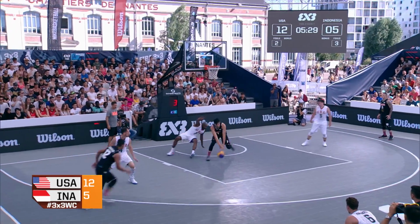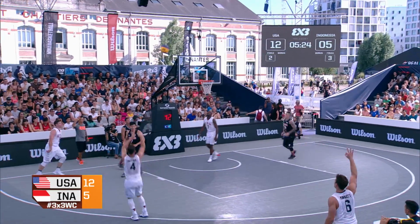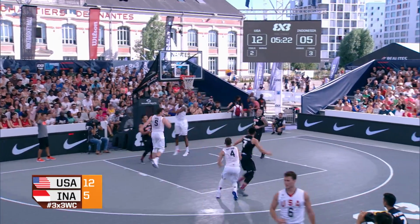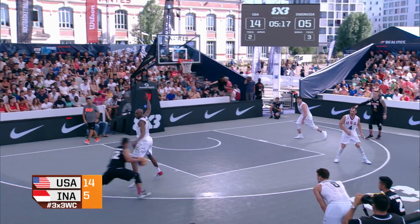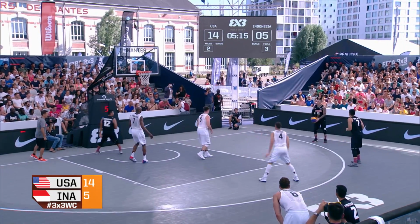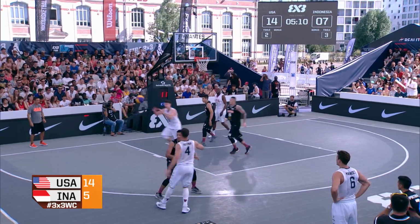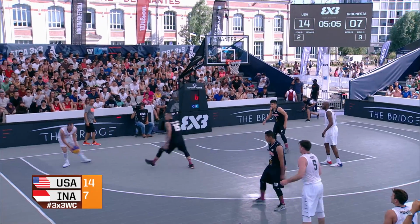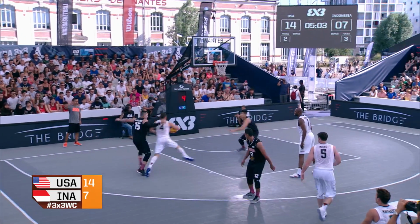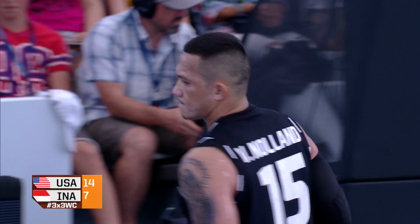Carrington, good defense. You hear some oohs and ahs, but I don't think that came from the move. That was just a slip. All right, now Huffman going back to back. He must have listened to Drake coming into the tournament. Nolan. Still a 7-point lead by Team USA. The score is 14-7 after his made 2. And Huffman able to draw some contact on the floor as he was on the drive.